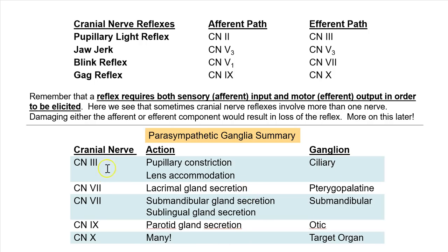Here on the bottom part of the slide, we can see a summary of the parasympathetic ganglia and the nerves that serve the head and the neck. Recall that we have cranial nerve 3 contributing to pupillary constriction and lens accommodation. It acts through the ciliary ganglia in the orbit.